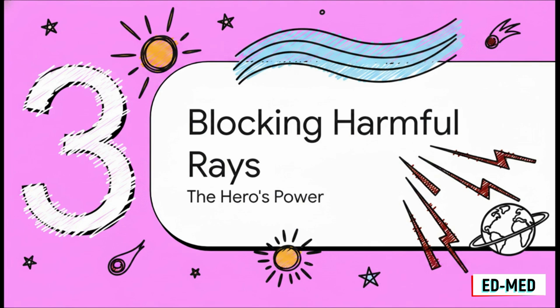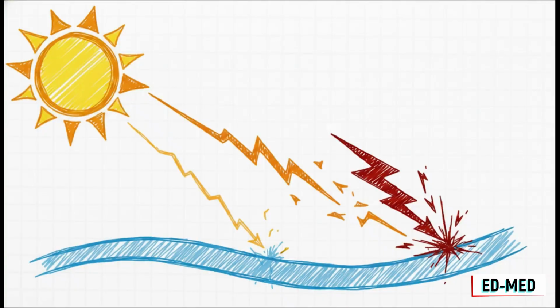And speaking of superpowers, let's get into the ozone layer's most important job, blocking those harmful rays from the sun. This is really where it earns its title as the hero of our story. You see, the sun is constantly sending out all kinds of energy, and that includes ultraviolet rays, or UV rays. And they basically come in 3 different types, kind of like levels of a video game boss. You've got UVA, which is less harmful, UVB, which is definitely harmful, and then UVC, which is just incredibly dangerous to all living things.